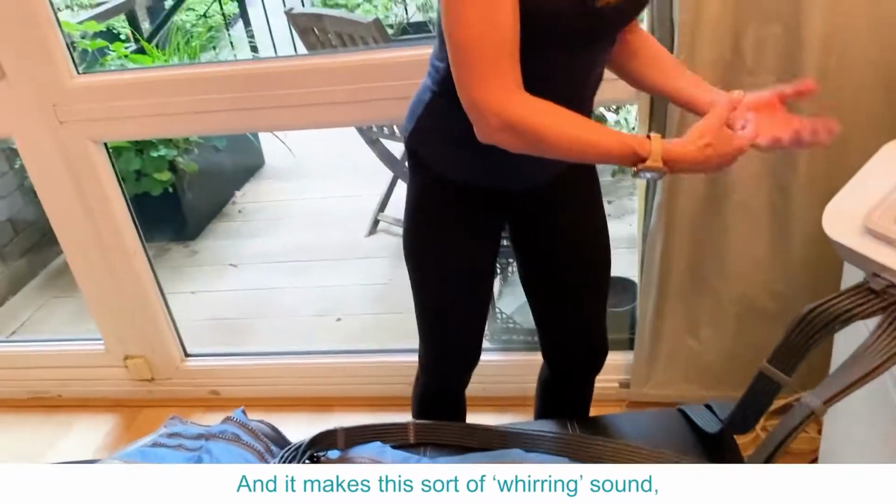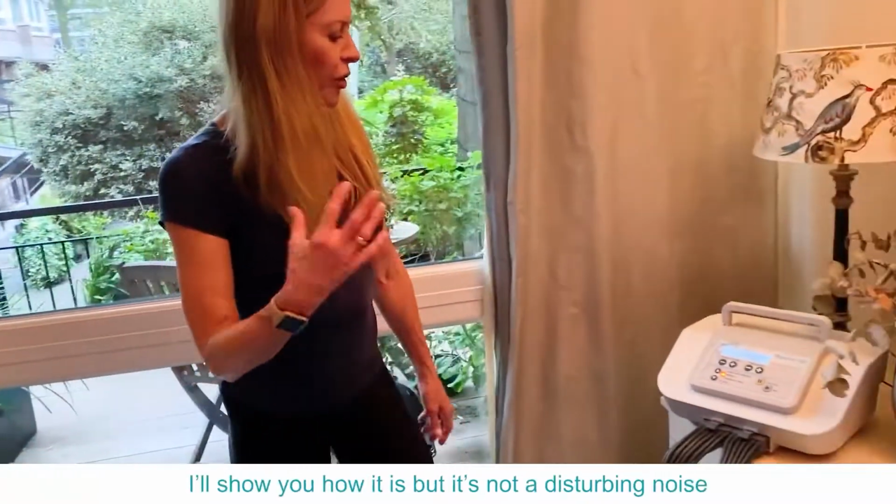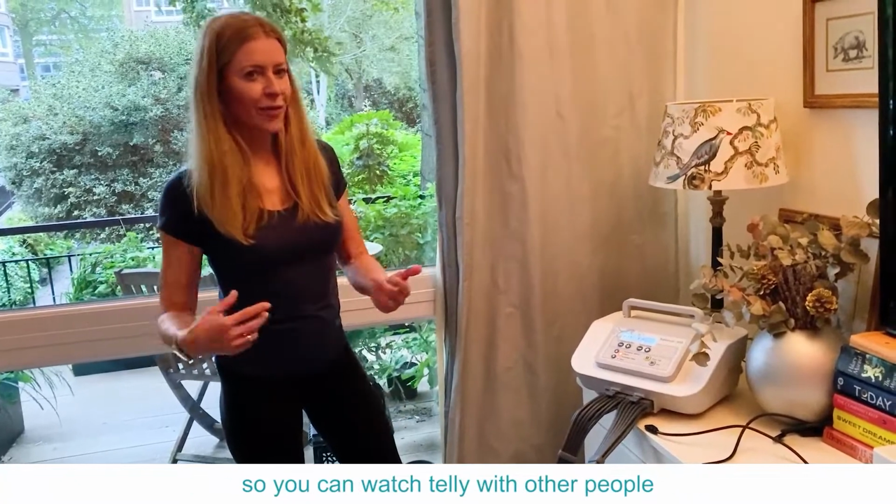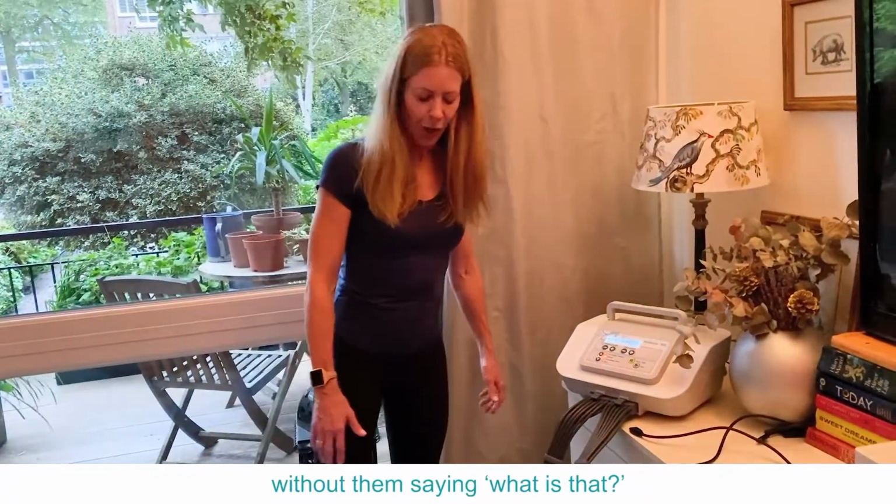And it makes this sort of whirring sound. I'll show you how it is, but it's not a disturbing noise, so you can watch telly with other people without them saying, what is that?